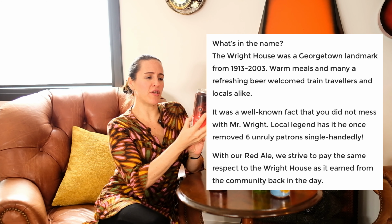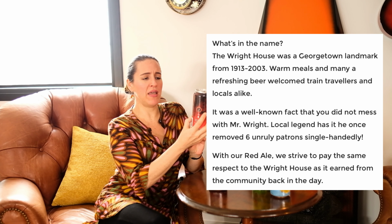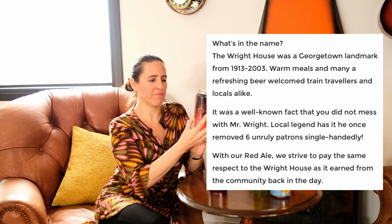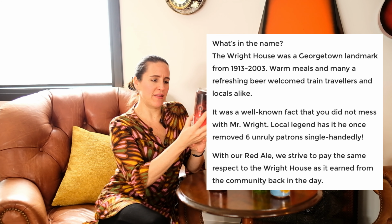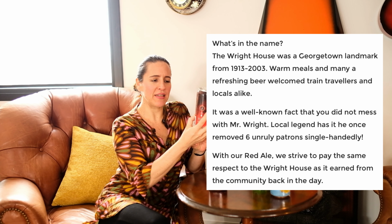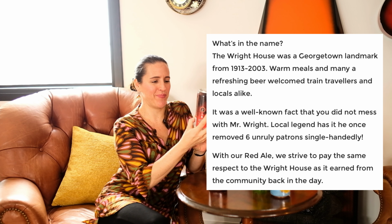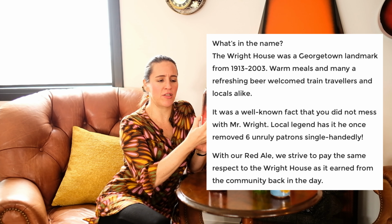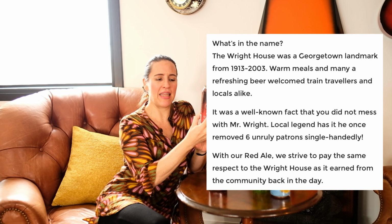The Wright House was a Georgetown landmark from 1913 to 2003. Warm meals and many a refreshing beer welcomed train travelers and locals alike. It was a well-known fact that you did not mess with Mr. Wright. Local legend has it that he once removed 6 unruly patrons single-handedly. With our red ale, we strive to pay the same respect to the Wright House as it's earned from the community back in the day.